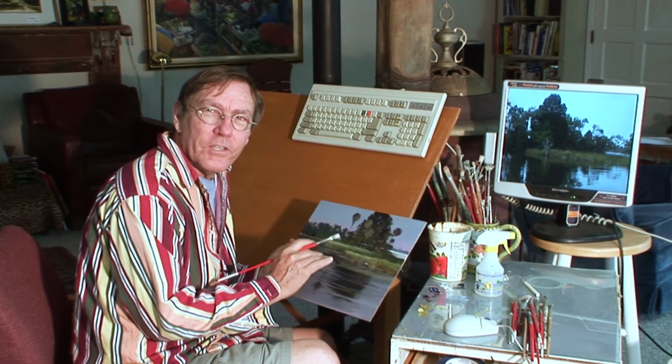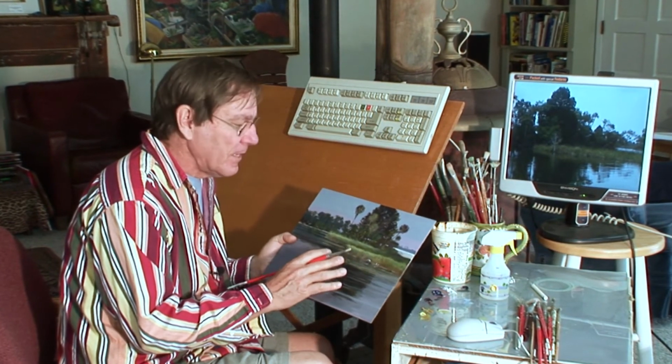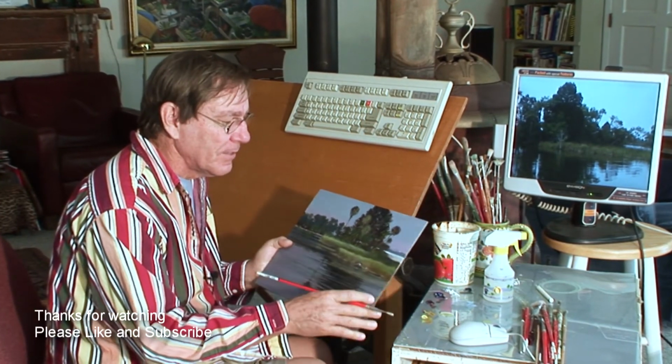I really enjoyed being on location up in the Withlacoochee River. There's a lot more I could do to this painting. I considered putting a lot more detail in it, but I think I'll keep it the way it is. All I need to do now is put a signature on it, put a little spray varnish, and we'll call it quits and go on to the next one.